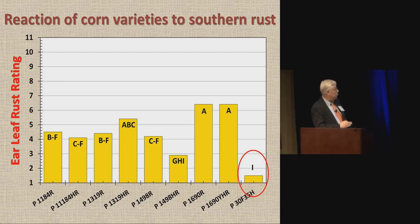This is a test that was up at Brewton, which is about 70 miles northeast of Fairhope. And there was a lot less rust pressure at this location than there was in Fairhope, though again, some of the varieties had a fair amount of rust on that flag leaf. We did have one variety, a Pioneer tropical corn, 30F35H, and it basically had no rust on it. And it is the only variety that I'm aware of around here that has that RPP9 gene in it. So these other ones do not.